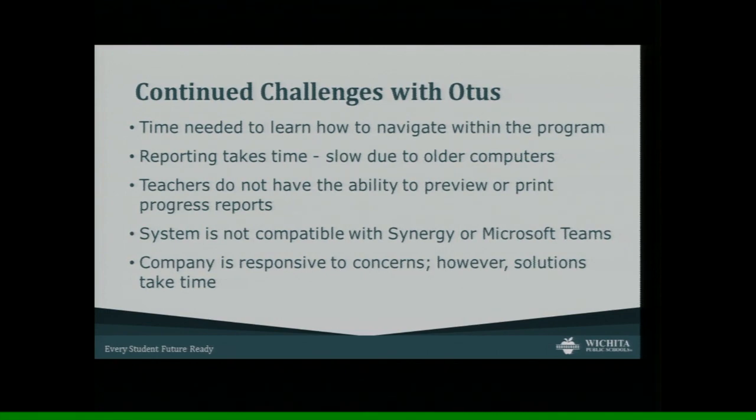Then in our district, we have Synergy, and Microsoft Teams is something that we're starting to bring in. And with OTIS, right now, we're still working through how to make those two systems talk to each other. The company is very responsive to concerns. It takes time. So we're still problem solving around those things, and we'll continue to do that.